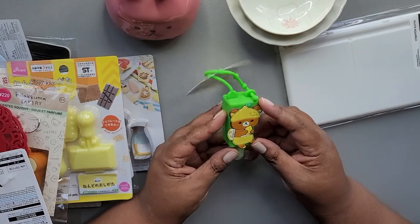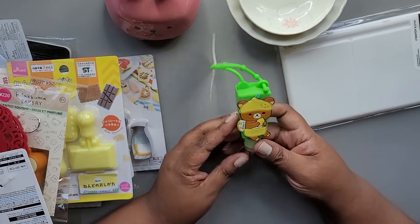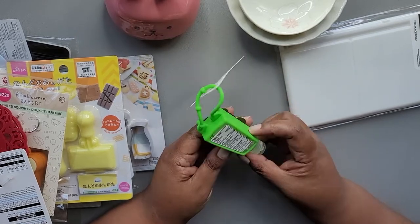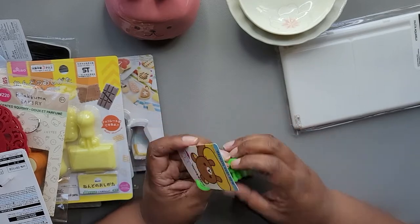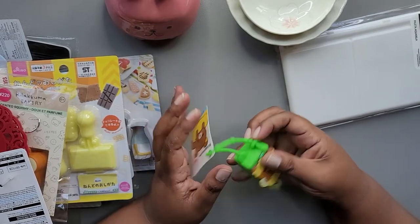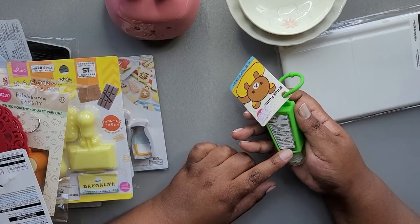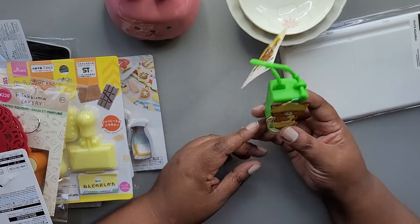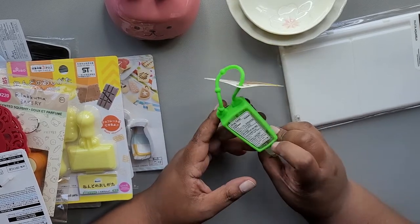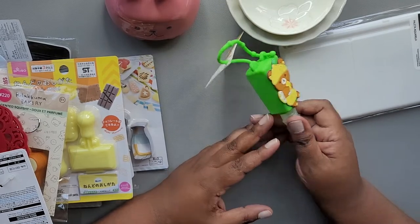Then I got this Rilakkuma hand sanitizer. Again, this is $1.75. I'm going to keep this little thing in my book bag that I carry to work. And I think you could put the little Bath and Body Works hand sanitizers in here. I think they're about the same size, so you could just replace it when you need to. So that's that.